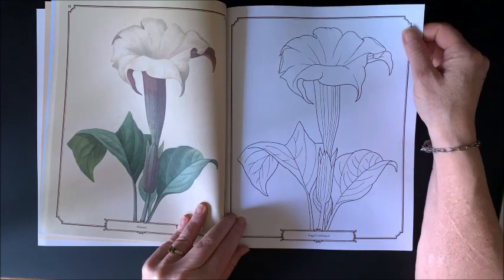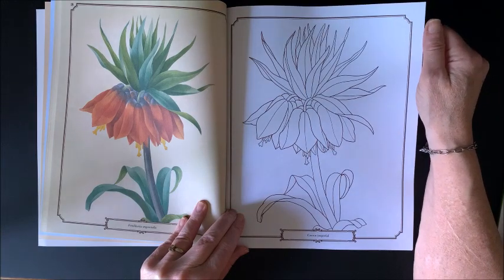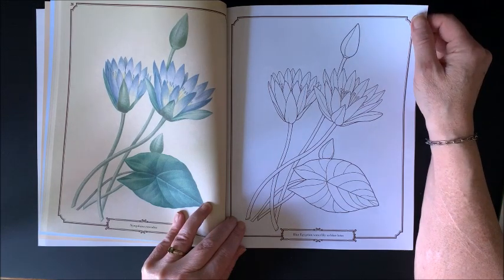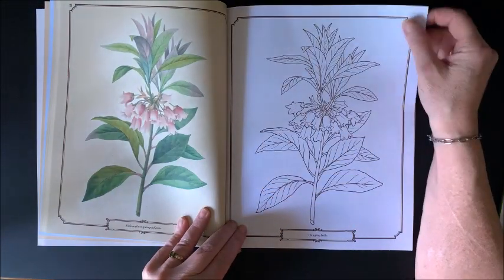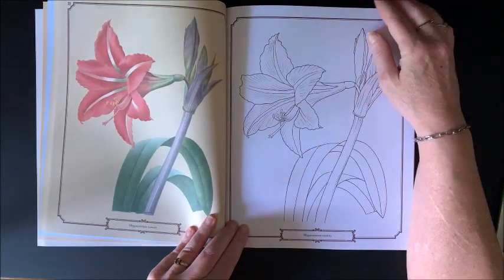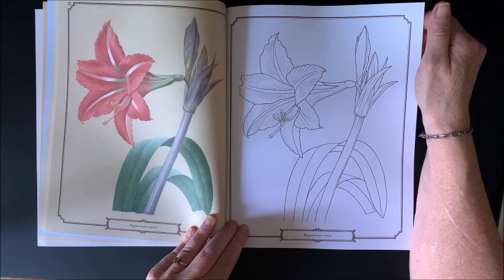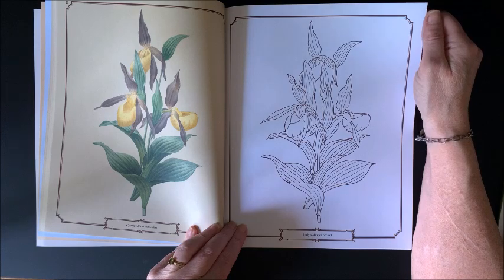Angel's trumpet. Crown imperial. Blue Egyptian water lily or blue lotus. Hanging bells. Ooh, look at how these leaves are done. That's really neat. Oh boy. Hippeastrum variety. That's what the word looks like, but I'm sure that's not how it's pronounced. Lady slipper orchid.